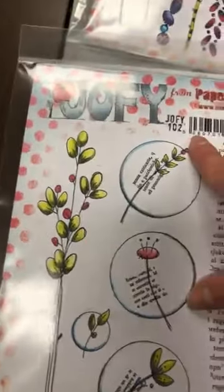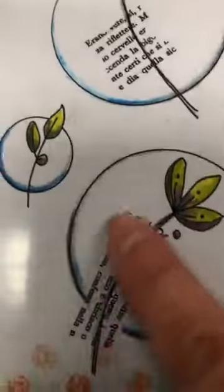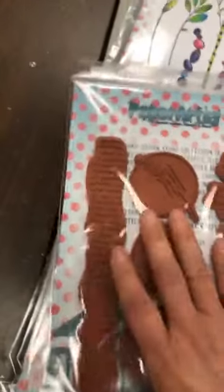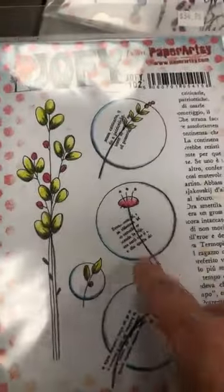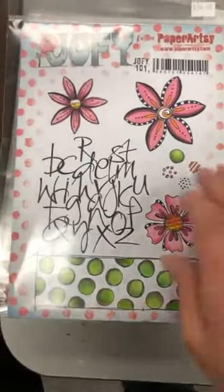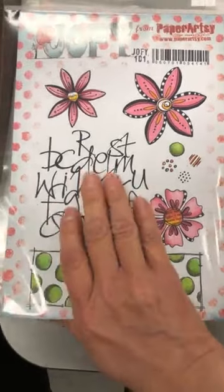So, this is Jofi 102, puis chacune de ces ronds-là, ils ont aussi un peu d'écriture dedans. So, very special, and like I said, go on Paper Artsy People. You can see all these samples that Jofi did with this. Et voilà le 101, okay? 101 de Jofi.